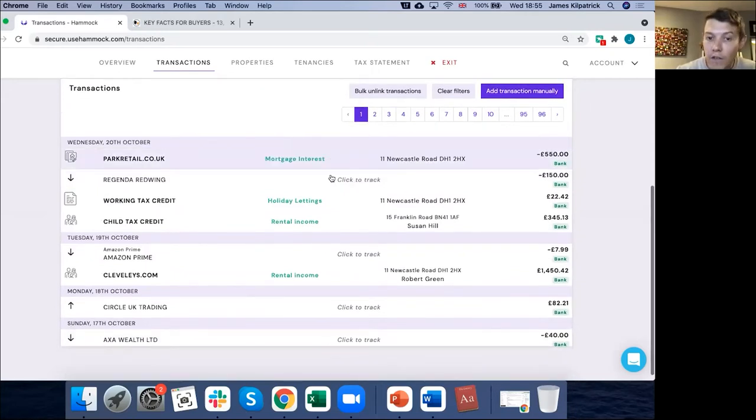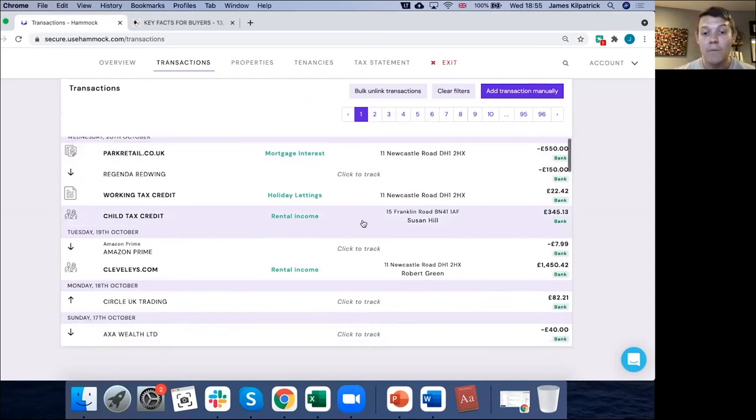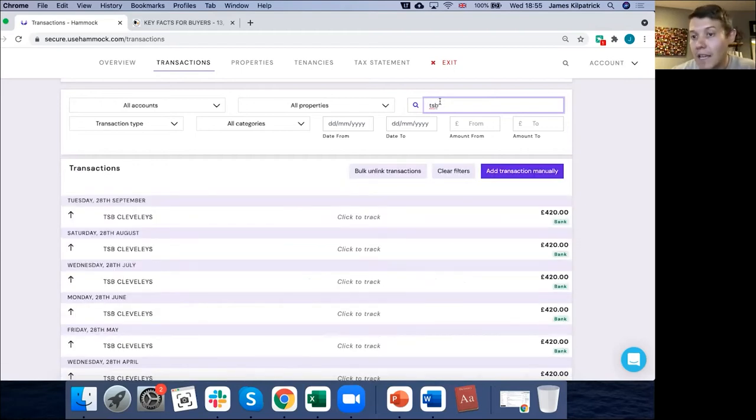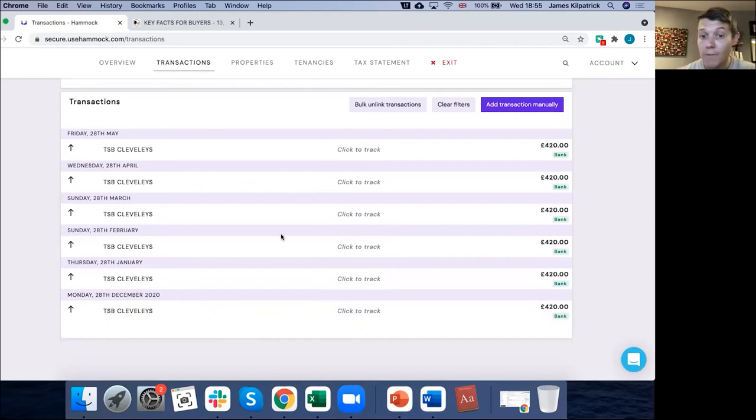Once your transactions are feeding through, you can see some of these have already been tracked and categorized. So you can see the green category, and on the right-hand side in black, you can see the property or the tenant that it's linked to. Then it really is a case of just finding specific transactions, so I can search here. If I want to track, say, one of my rent payments, I know my tenant puts the letters TSB at the start of his payments. So if I search for TSB, I can see straight away, these are all my rent payments, and these go back to the start of the tenancy in December.